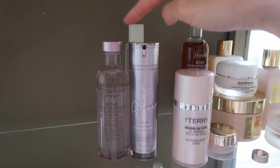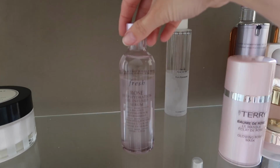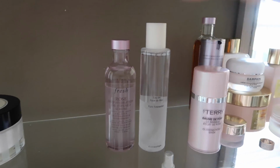I think today I'm going to go with Fresh. I actually used Sarah Chapman yesterday, but to have the full rose experience, I'm also going to pop a little bit of rose water on my face as well.